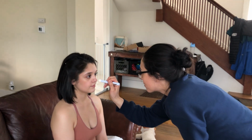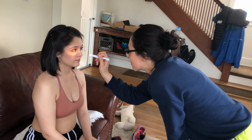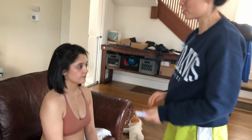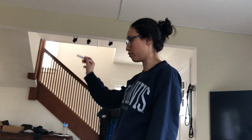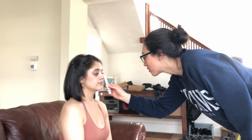Great. Direct and consensual in the left eye. And direct and consensual pupillary constriction in the right eye. Wonderful. Before I put that away, I'm going to have you follow my pen. I'm just looking at the way that your eye movements are. Smooth. I don't notice any nystagmus, which is great. Thank you. I'm going to bring this close to your nose. I want you to just follow it as it gets closer. Great. Accommodation and convergence noted.